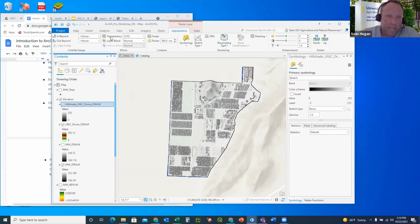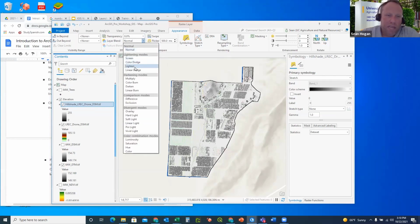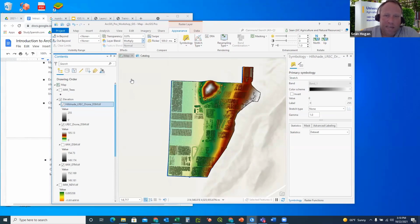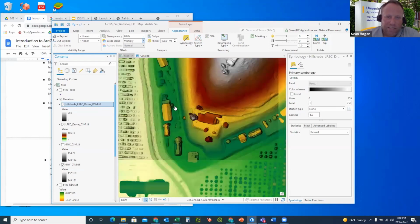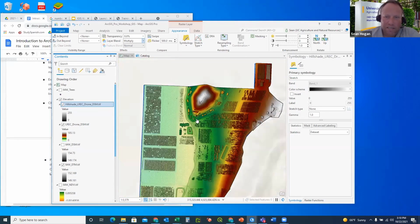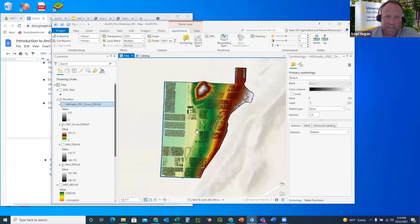Layer blending is the second one down, just a little bit left of center. Click the drop-down arrow and simply go down to darkening modes, Multiply. Click that, and there we go. And then we have this really slick layer blending. If I zoom in, you can see how they're just really accented. Nice. Very good.